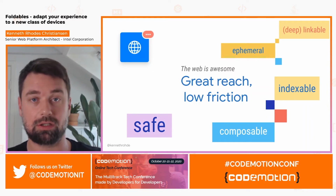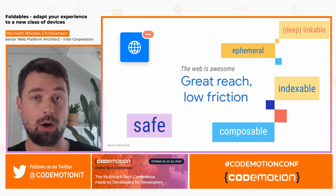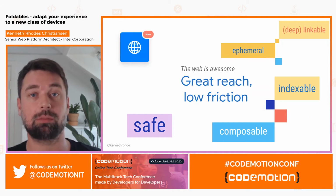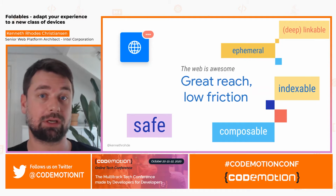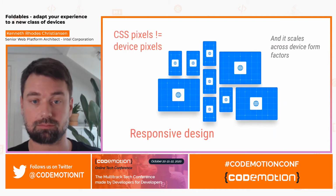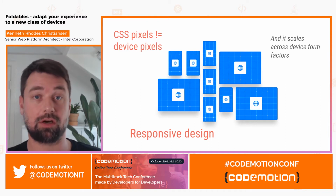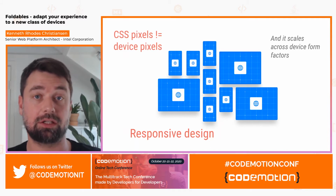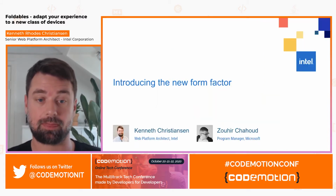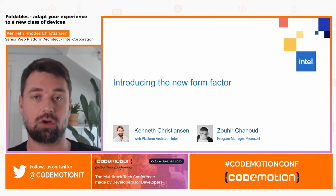You can also take a link to a specific site. For instance, it could be a specific tweet, and you can share that with your mom, and your mom will be able to see that exact tweet immediately, not first having to install an app and then maybe losing track of where that exact tweet was. With all that said, the web is also really great for different devices because it adapts across different screen sizes and device factors. And this is one of the things that we are taking advantage of today.